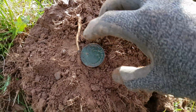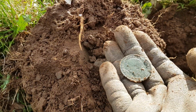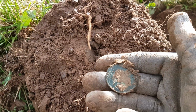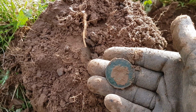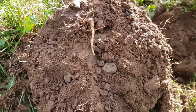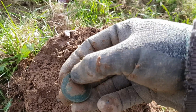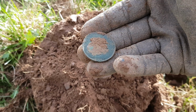Oh, it's a penny! No way. And the sun's out. A George V. Again, this side is toasted. It must be the side facing up, I guess, that gets a bit worn out. Probably get a date off that one. There you go, 1920. See it there.